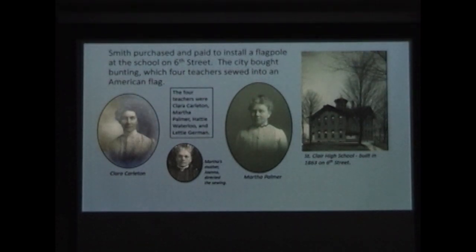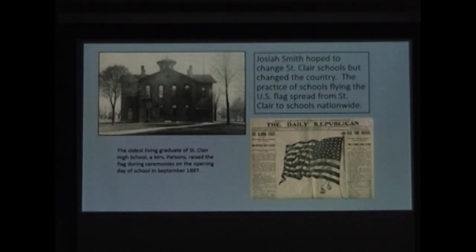And there is the school, the old Union School on 6th Street. It was located right where the current school building is today, the old intermediate, or old St. Clair High. So, the flag was raised on the first day of school in September 1887. A Mrs. Parsons raised it because she was the oldest living graduate of St. Clair High School.